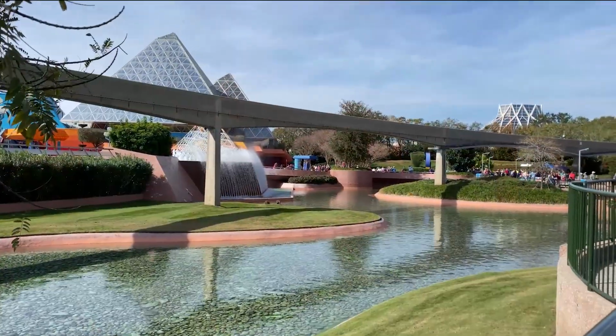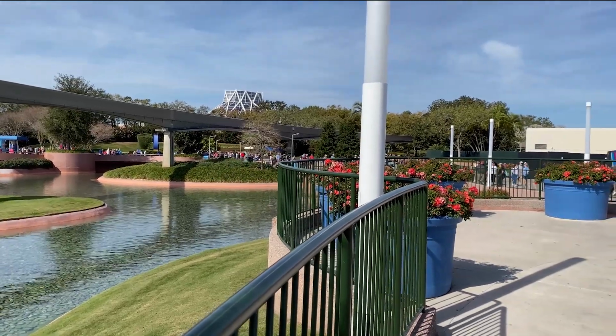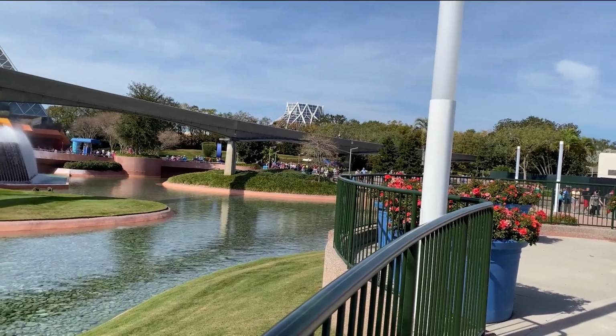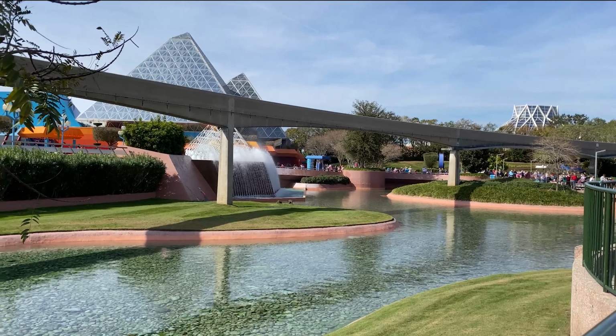In this section of Imagination, the Land Pavilion, and the Seas, it doesn't look like there are any booths in this area for art booths. So now we're heading to World Showcase, and we're going to see what we can find. Still have to look for our 3 favorite artists.